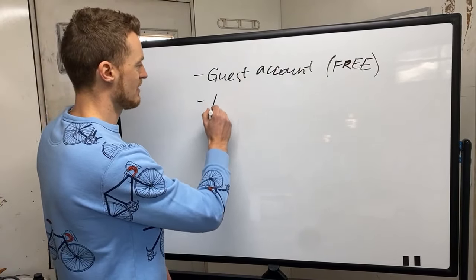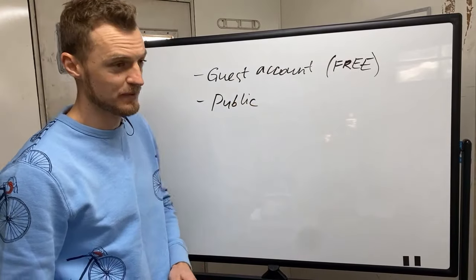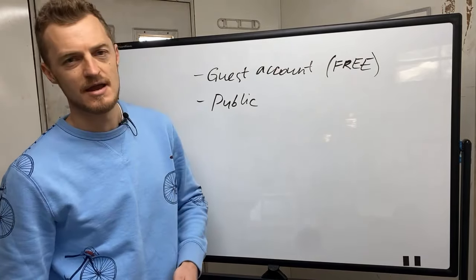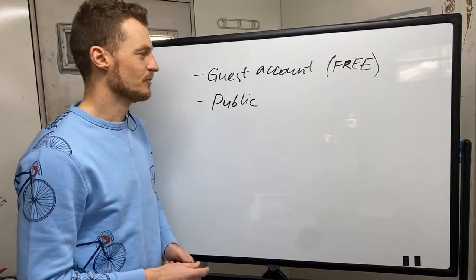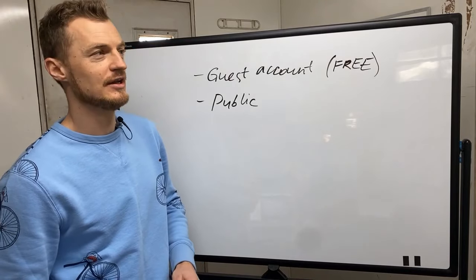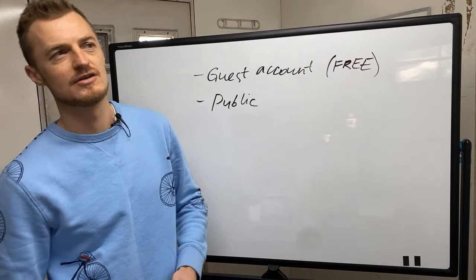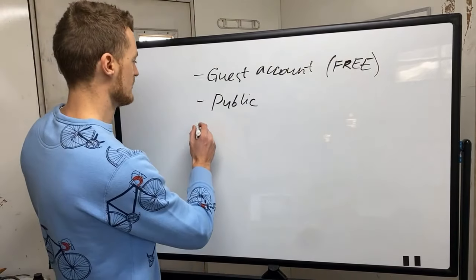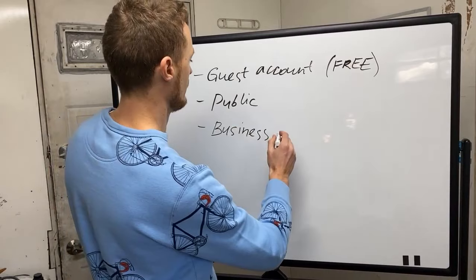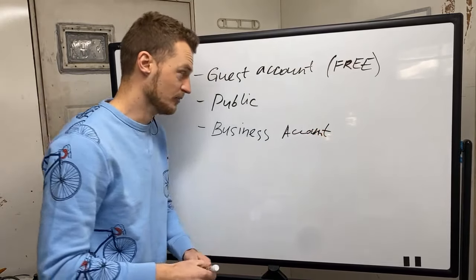Then the next type of account is public account. So this is for people who don't have a business license. They're just private individuals and they're looking to buy cars from Copart or IAA, right? So the public account allows you to bid on cars. It does have a very important restriction though. Most cars at IAA and Copart are actually available only to licensed buyers, which means automotive licensed buyers, like car dealers, junkyards, repair shops, things like that. So in other words, you need a business account to bid on these cars.